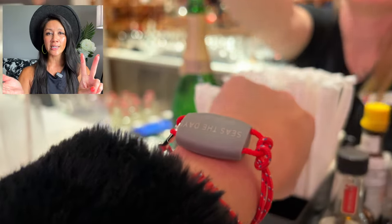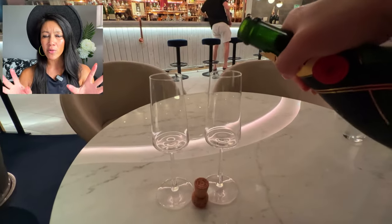Virgin Voyages will give you free onboard credit, sailor loot, when you book with them, generally depending on their promos and deals.